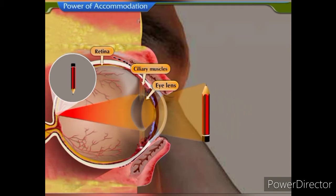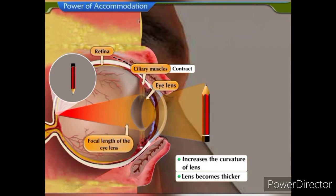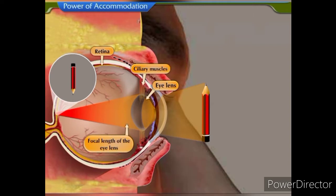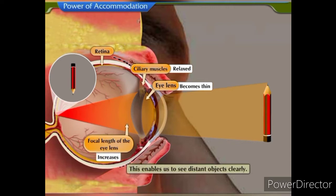When we look at objects closer to the eye, the ciliary muscles contract. This increases the curvature of the lens and the lens becomes thicker. Consequently, the focal length of the eye lens decreases. When we look at a distant object, the ciliary muscles are relaxed, so that the lens becomes thin and its focal length increases. This enables us to see distant objects clearly.